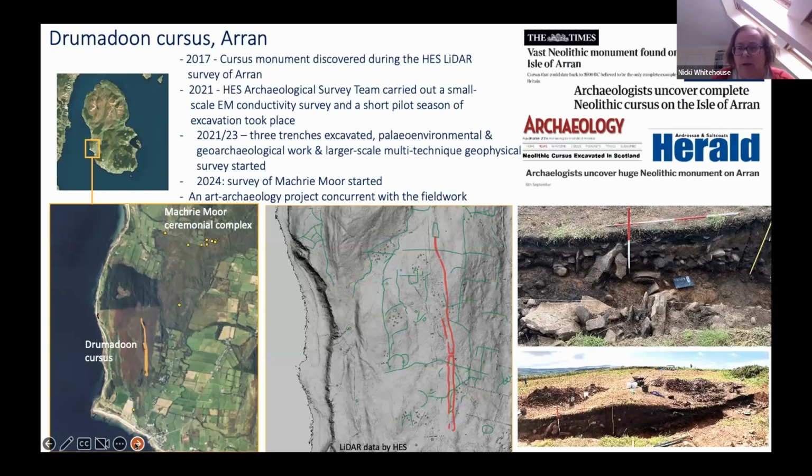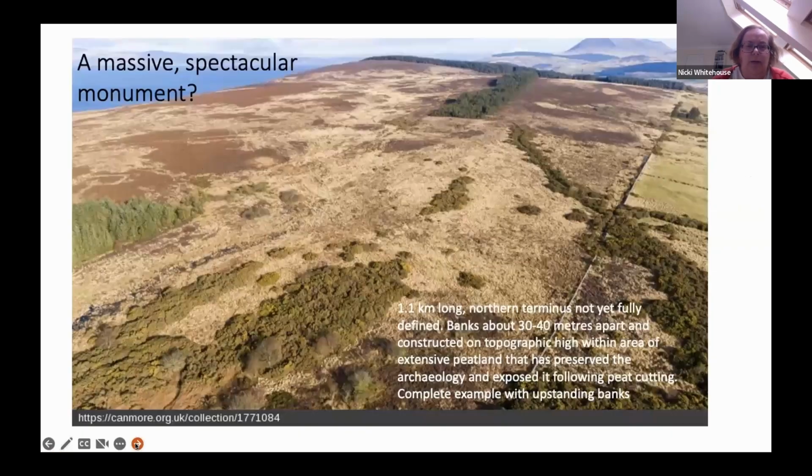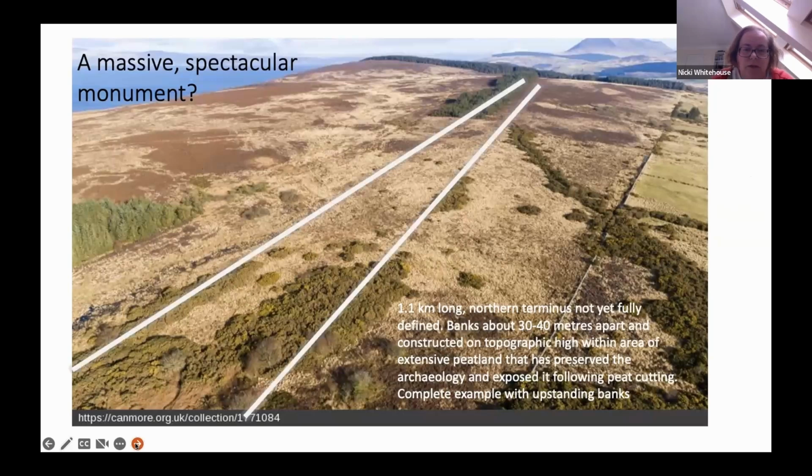We've had a lot of interest in this site, so I'm going to tell you a little bit about what we found. First of all, it's a massive, spectacular monument. You can just about see it here in the heather, but so that you can see it, there are these tram lines that identify its location. It's over 1 kilometre long. It has a southern terminus, and the northern terminus is not yet fully defined, although I think we can see it in the LiDAR data.